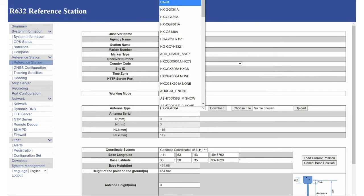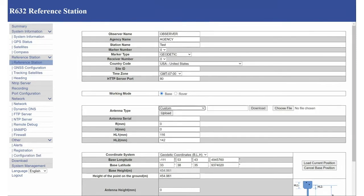If you don't see the antenna you're using, you can create a custom one and input all the height measurements and everything here. Also, you can adjust your coordinate systems, whether it be a geodetic coordinate system or you want to do a Cartesian coordinate system. That can all be input here as well, along with your antenna height.